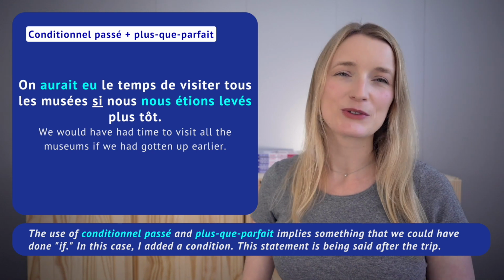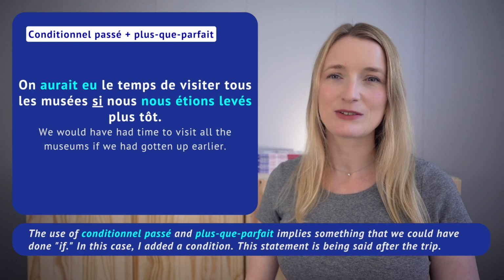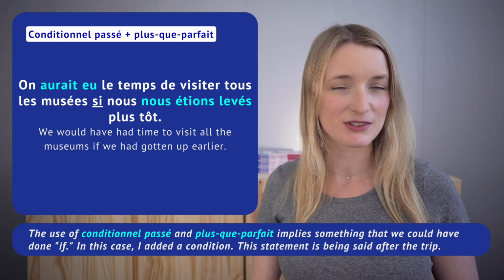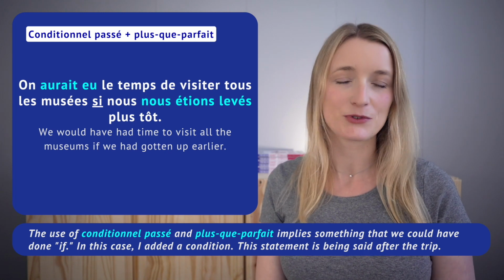On aurait eu le temps de visiter tous les musées si nous nous étions levés plus tôt.